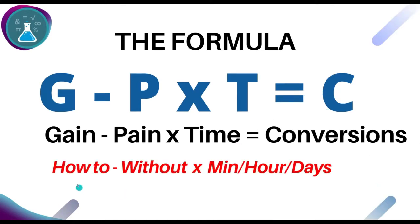So if we break it down: how to do blank without blank times the time it takes, and that's the conversion. Ladies and gentlemen, let me know if this makes sense. You can apply this with any product or service that you're offering in any niche. Figure out the gain, what's the pain point related to your audience, and what's the time frame it takes them to get over it. Applying it as soon as the same day is the best one, if that's realistically possible. That leads to a conversion.